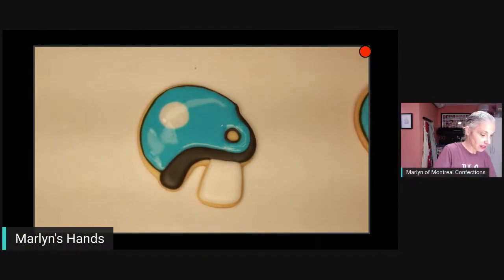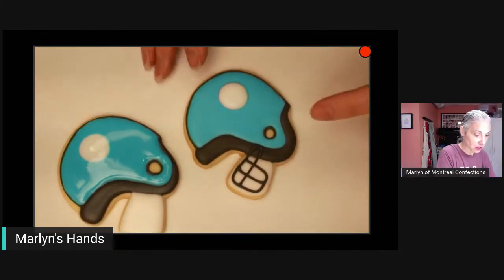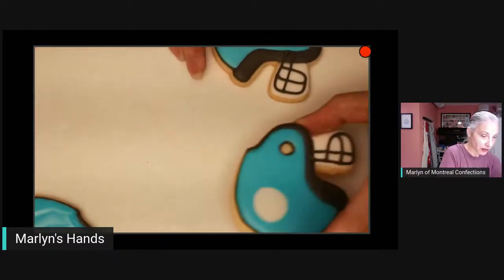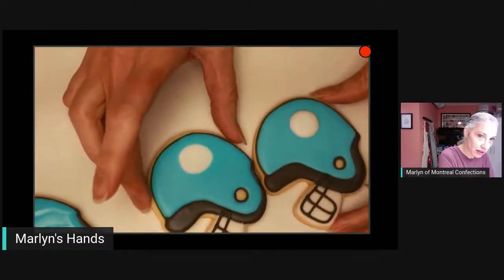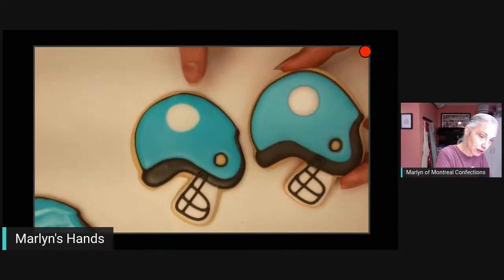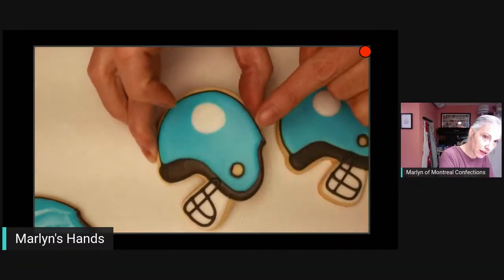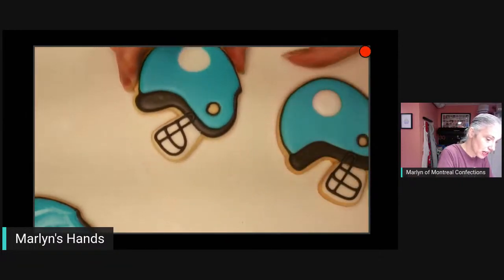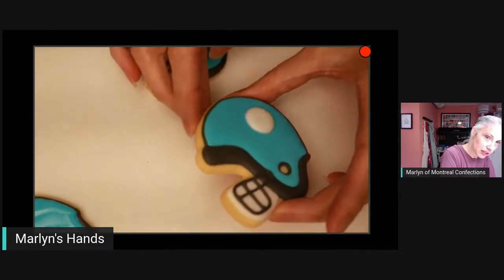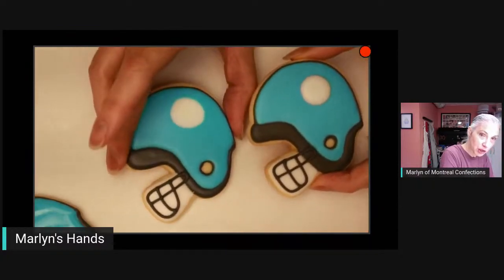Okay, now let's look at the cage for the helmet. So, oh yeah, the other thing I wanted to show you guys. So we're gonna work on the cage in a second, but I just wanna show you here. Now look at these two circles. This circle I did exactly like the one you guys just saw, okay? See that? It's all flush. This one was piped on top. You can see there, it's like a bump on top. So it's really up to you.